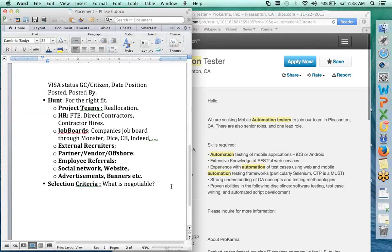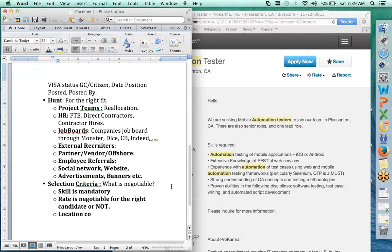All right, team. So let's continue. So selection criteria. Now this is very important, team. There are three or four main things that can get discussed when the resumes come in. They will say that number one, the skill is mandatory. All right. Rate is negotiable for the right candidate or not. Okay. Location constraint can be managed. All right.